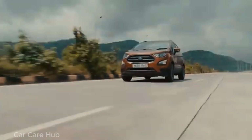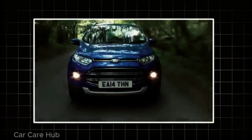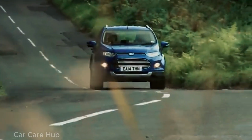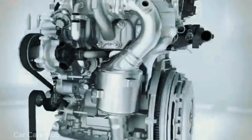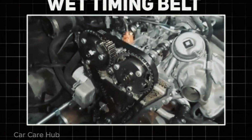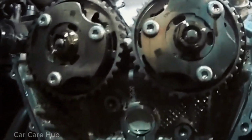skeptics. And yet, a few engines rose above everything Ford ever built. Stronger, cleaner, tougher, and nearly impossible to kill. Today, we're exposing the 3 worst Ford engines that drained wallets and wrecked reputations, and then revealing the 4 best engines Ford ever made, the ones mechanics trust, truckers swear by, and owners run for hundreds of thousands of miles. And trust me, the number 1 slot will change how you think about Ford forever.